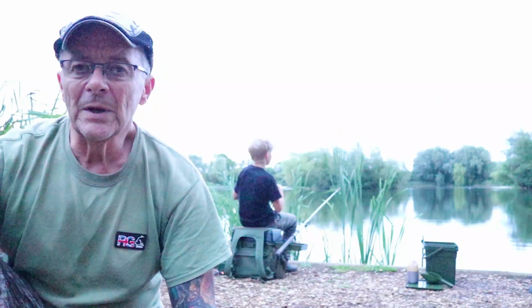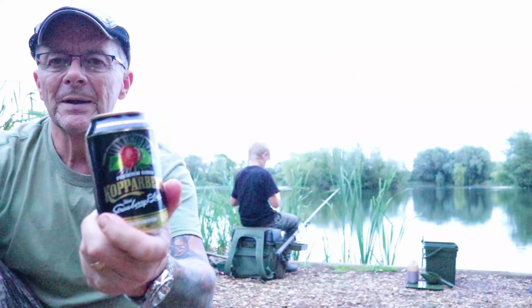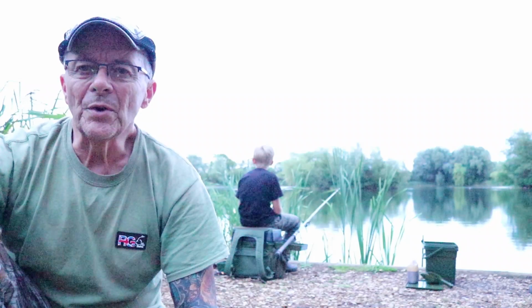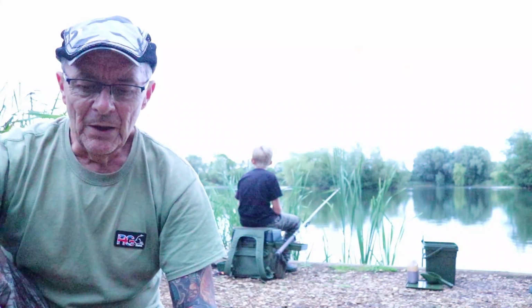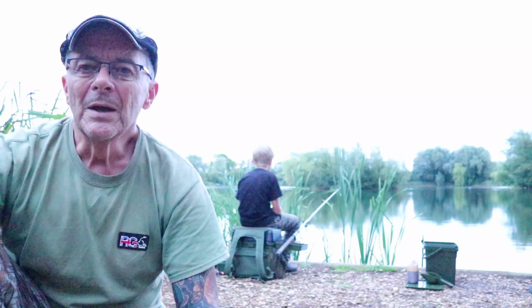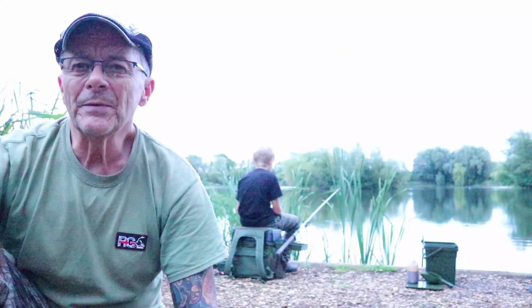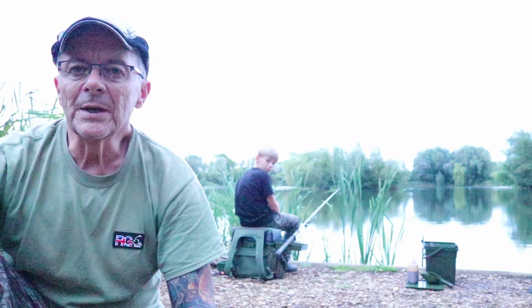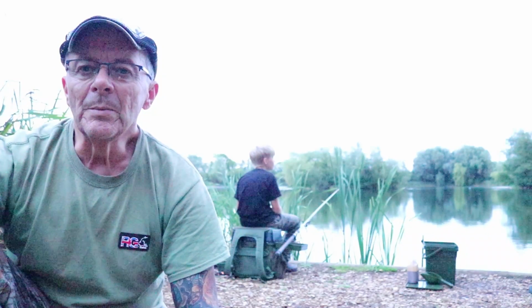So I'm going to have myself a nice little can of Copperberg and try and chill for the last hour of daylight. Have a quick go on the float rod, I think, and see if I can get a few rudd going for him. But other than that, I'll see you all again in the morning if I don't see you during the night. So fingers crossed again. We'll try and catch another one. Like I say, during the night would be nice. Or early morning before the birds start diving on my baits again.